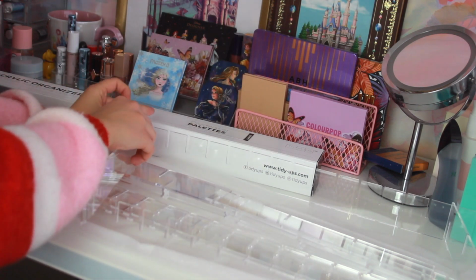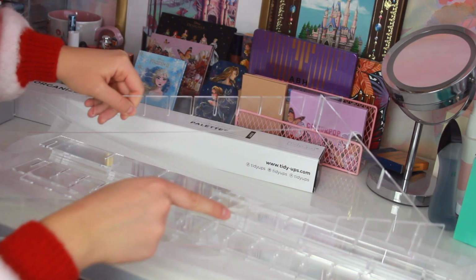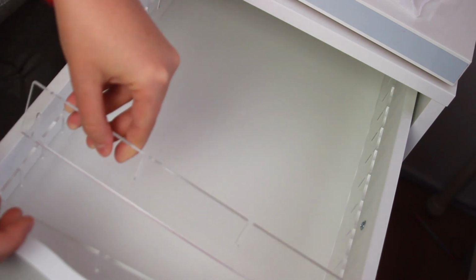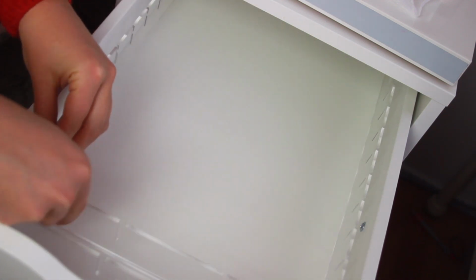I'm really bad at explaining what I'm doing. So now you're left with this, and I think I'm just now going to already insert it in my drawer. And now we can insert the rest. What I'm doing is basically just applying all of these horizontal ones into the organizer.